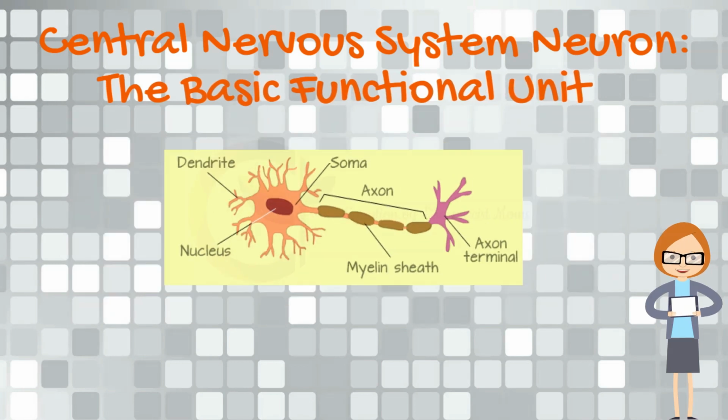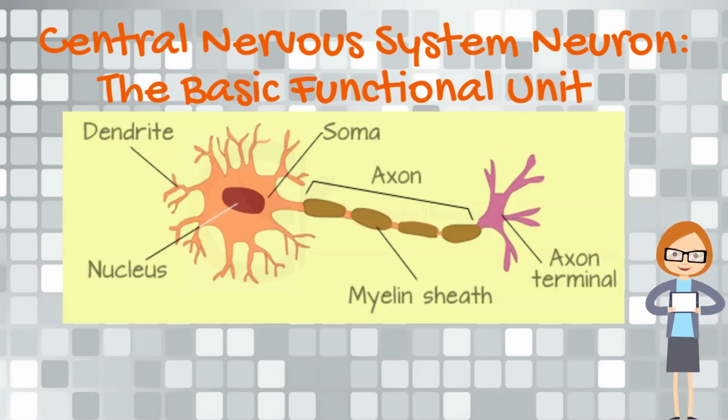The neuron is the basic working unit of the nervous system, a specialized cell designed to transmit information to other nerve cells, muscle, or gland cells. The central nervous system contains more than 100 billion neurons. This figure shows a typical neuron. Most neurons have a cell body, or soma, an axon, and dendrites.